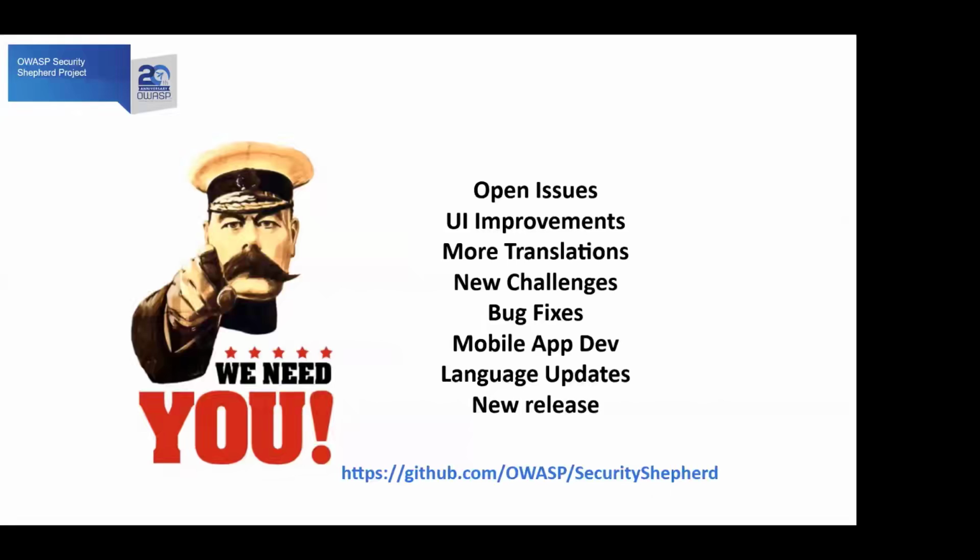More translations, of course, like I mentioned at the start. Always up for new challenges, especially new challenges based on new vulnerabilities would be a lot of fun, I think. Bug fixes is an ongoing thing for any project, really. Mobile app dev, I'm spearheading that one, so I'll be the one to contact in that case. And of course, after we have all of that done, we want to push out a new release as well.